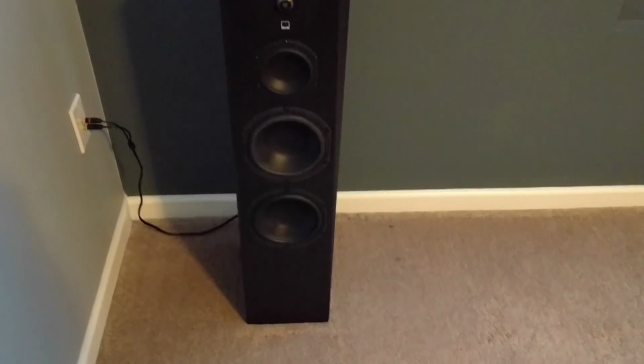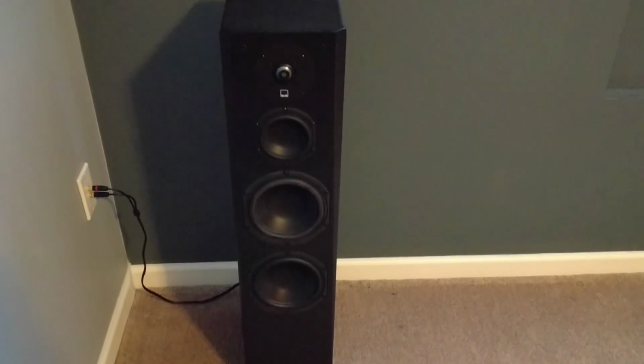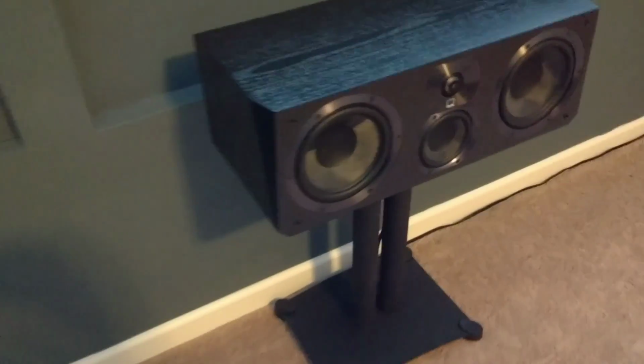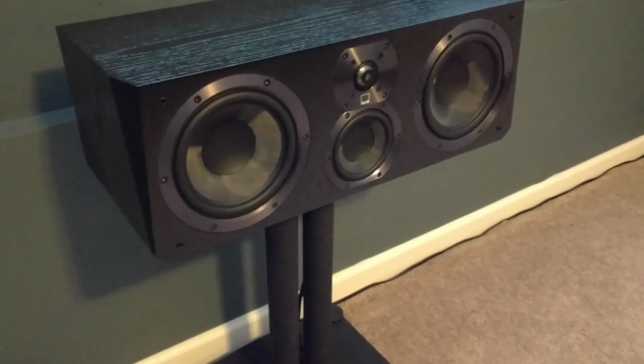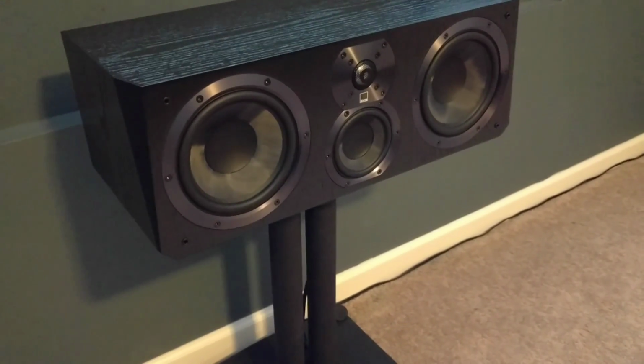The front, left, and right speakers are SVS Prime towers. Each have a pair of 6.5-inch woofers, a 4.5-inch mid-range, and a 1-inch tweeter. The center channel is an SVS Ultra Center. It has a pair of 6.5-inch woofers, a 4-inch mid-range, and a 1-inch tweeter.